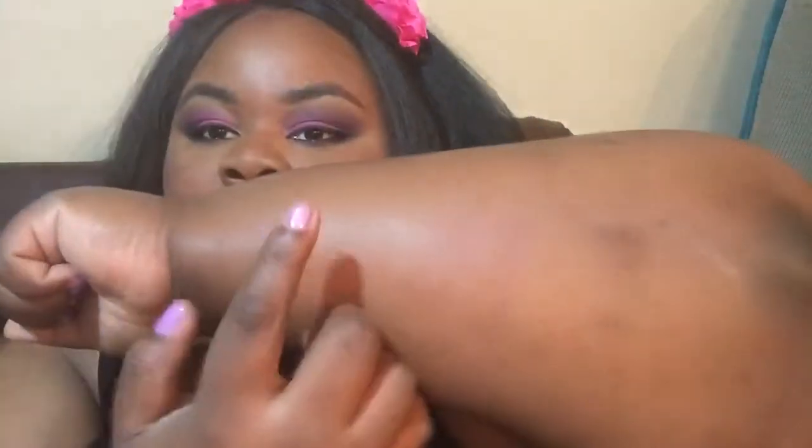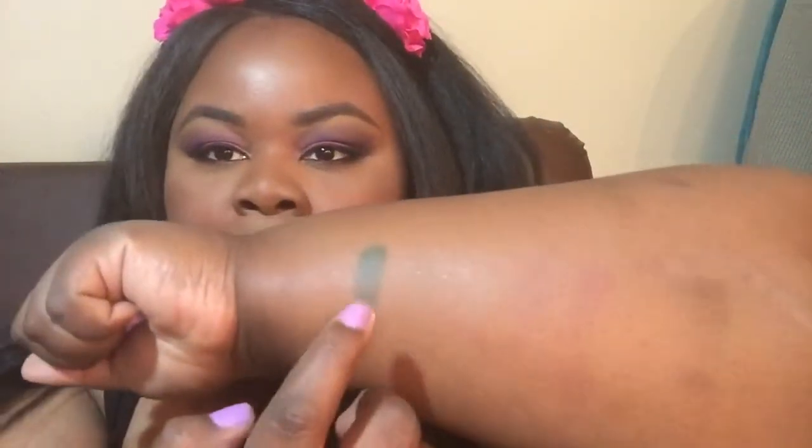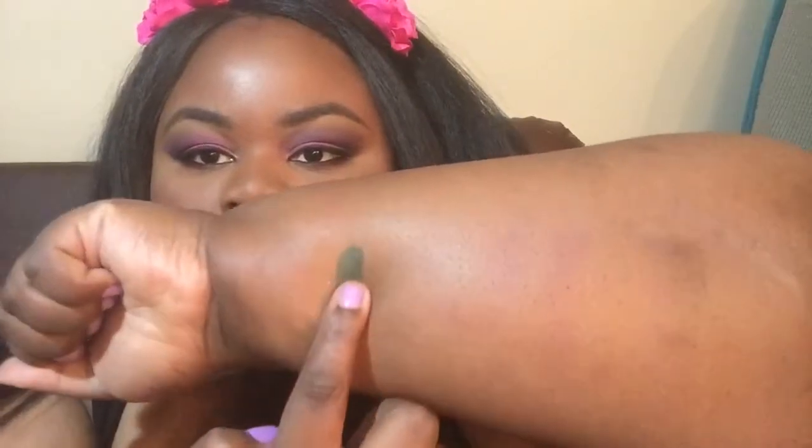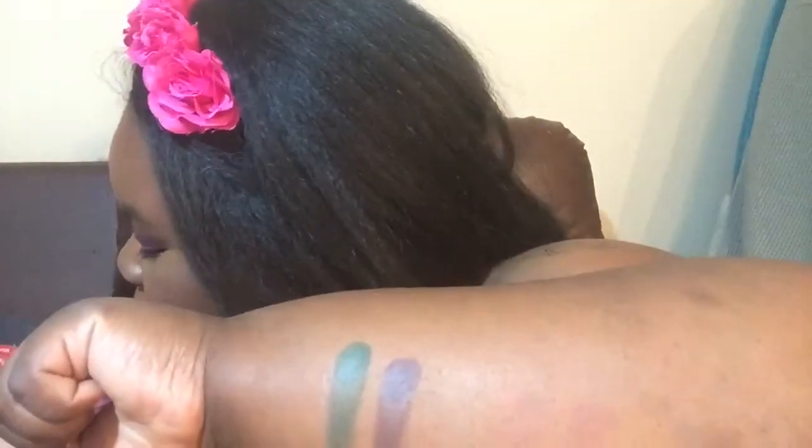Okay, so third row, we're starting off with another dark matte green. There's one swipe, and also my arm is kind of wet from the baby wipe, so I'm gonna go again. Dark matte forest green. The next color is like a dark taupe. It's pretty.